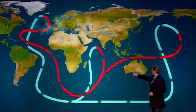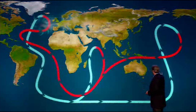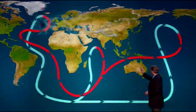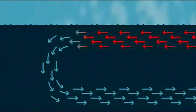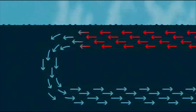But isn't it interesting that the whole ocean current system is all linked together in this loop? They call it the ocean conveyor. And the red are the warm surface currents. The Gulf Stream is the best known of them. But the blue represent the cold currents running in the opposite direction. And we don't see them at all because they run along the bottom of the ocean.